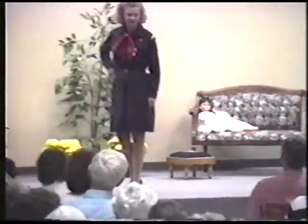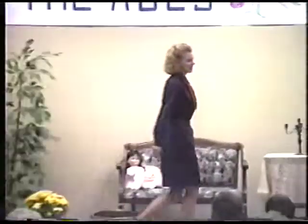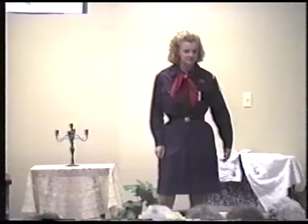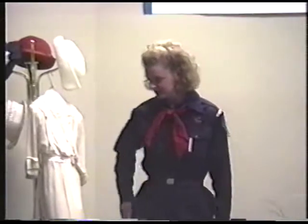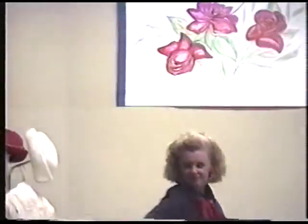Wilma Miller wore this Girl Guide uniform in the 1940s. The uniform is a dark navy with a red tie, which has the Girl Guide pin on it. The emblem placed above the pocket was usually a flower or a symbol of nature, which denoted the patrol. This one being the Forget-Me-Not Patrol. The insignia and ribbons on the sleeve indicate this guide is a member of the 1st Elm Creek Troop.